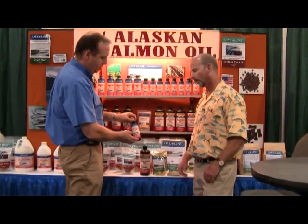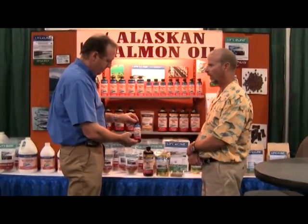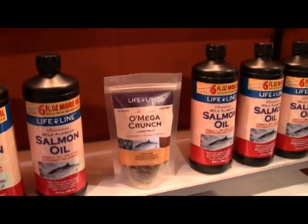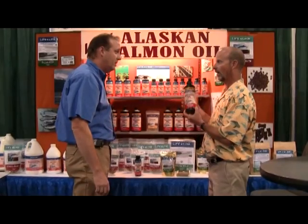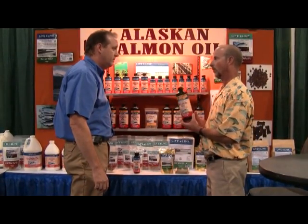Looks like you have another size here as well. Yep, we have that in an 8.5 ounce, a 16.5 ounce, and a new 26 ounce size that we are just now introducing. To launch it, we're putting it in a 32 ounce bottle with 6 ounces free. So you've got a 32 ounce bottle or a 26 ounce bottle when that cycles in, and you can retail for under $30.